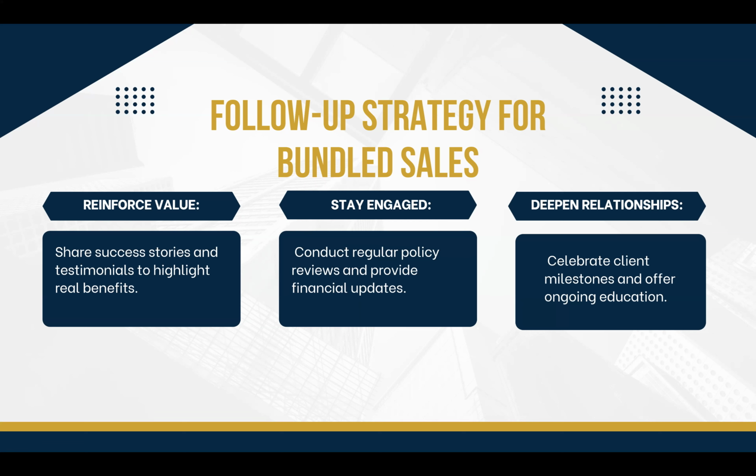Because if you do a policy review every year, you check on the policies, make sure everything is kosher, they like what they see, they're going to refer you to other people. And every time you talk to them, it's like, hey, is there anybody else you think would be of benefit for X, Y, or Z? So there's always a reason to go back and do a policy review, even if it's term insurance. And that really deepens the relationship.